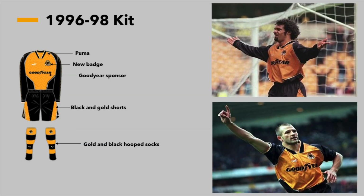In my number 10 spot, I've gone for the 1996-97 home kit. In this season, we played in the second division of English football and had a great season under the lead of Mark McGee. We finished third, narrowly missing out on automatic promotion, sending us into the playoffs. We were drawn against Crystal Palace, however the season ended in disappointment as we failed to win the semi-final, not reaching the Premier League, leaving us for another season in the Championship.